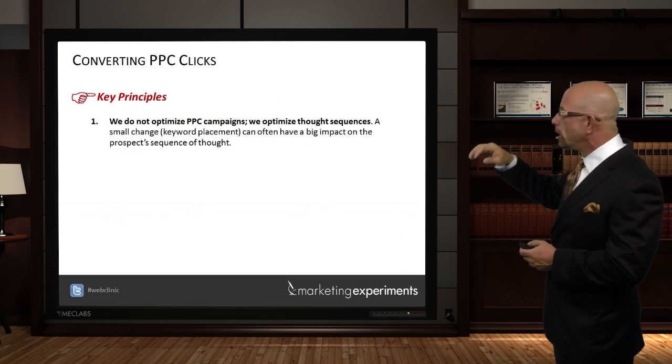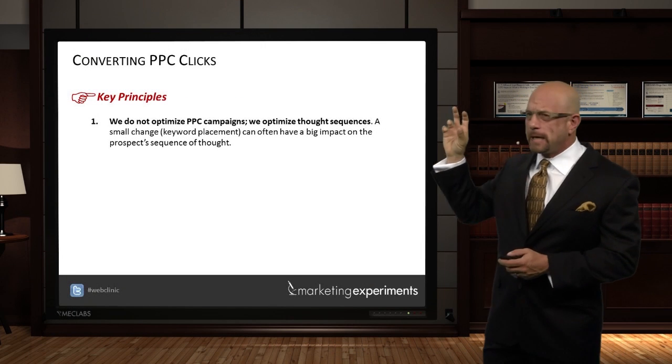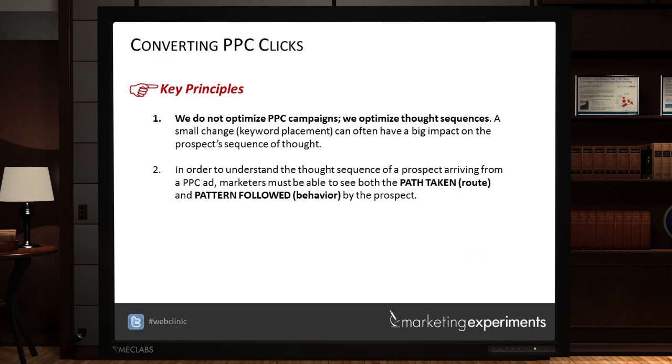Let's begin with the first. You do not optimize paid search campaigns, you optimize thought sequences. And a small change, like keyword placement, can often have a big impact on the prospect's sequence of thought. And I add to that a second principle. In order to understand the thought sequence of a prospect as they arrive from the paid search ad, the marketer must be able to see both the path taken, that's sort of a route, and the pattern followed. That's a behavior by the prospect.